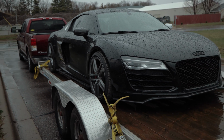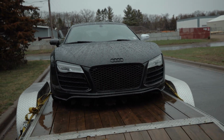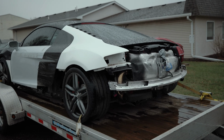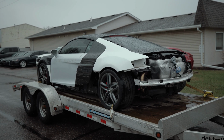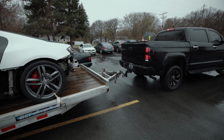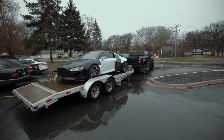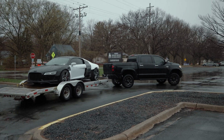It is currently raining, which is making things a lot harder than they need to be. But regardless of that, since we got all the panels on the car, there's nothing electronically that can get wet, so the car is safe in the rain. My buddy Serge pulled up with his truck. We transferred the trailer from my truck to his truck, and now he's taking it back to his shop.